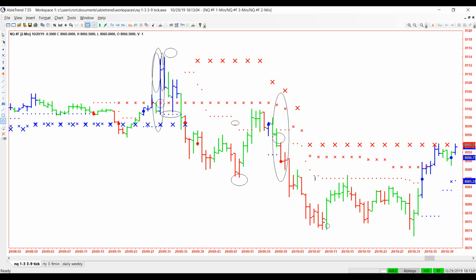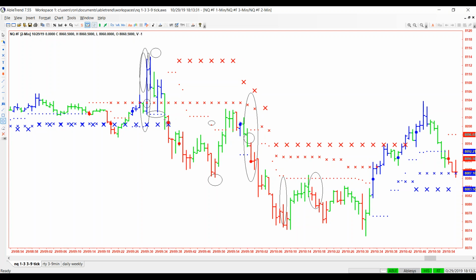Distance between the dots, support resistance. So this is a 1, 2, 3. This particular chart is a 1 minute chart.